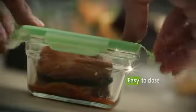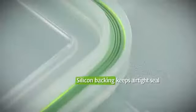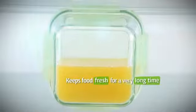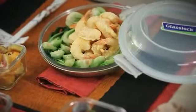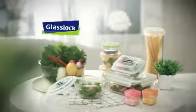Method for completely sealing up all four sides. Easy to open and close. Perforated silicone backing makes an airtight seal, keeping stored food fresh for a very long time. Module storage method keeps the fridge in order and saves space. With Glasslock, it just makes sense and makes your kitchen complete. A stylish, dreamy kitchen. Glasslock.